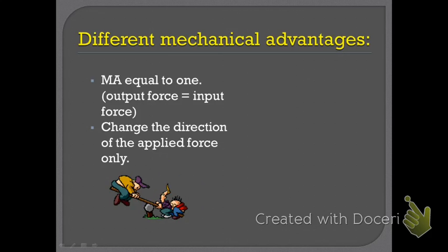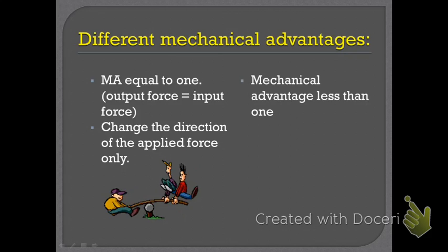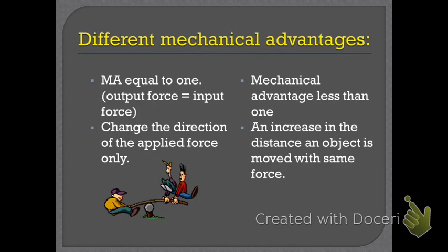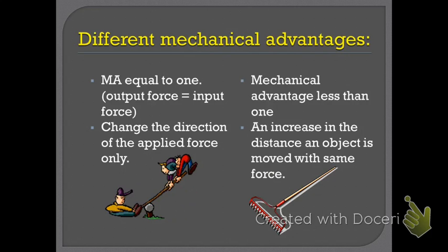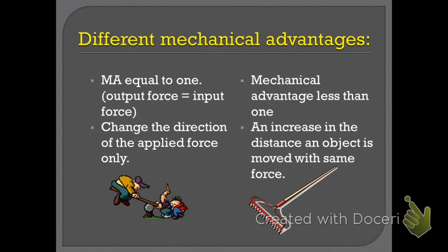Okay? The other type of mechanical advantage, the other way you can calculate, Gabe? Mechanical advantage less than 1. An increase in distance an object is moved with the same force. For example, a rake, which is a type of lever. In this case, you apply more distance with the same amount of force. It takes the same amount of force to push leaves across your yard with a rake as without it, but you can push them for a further distance.